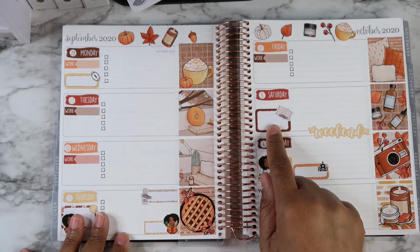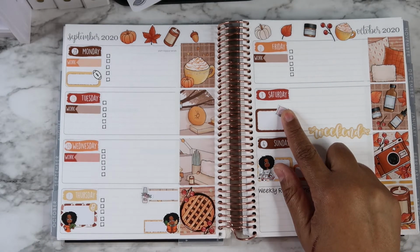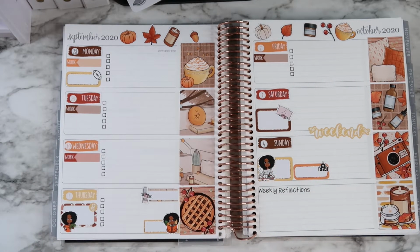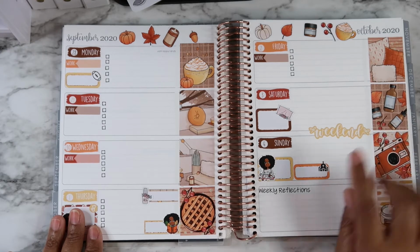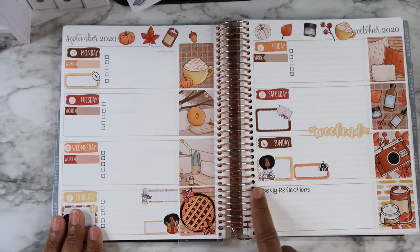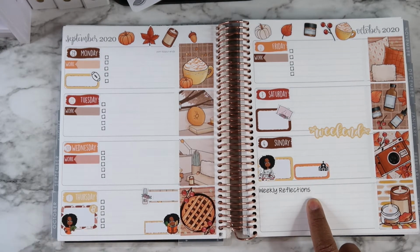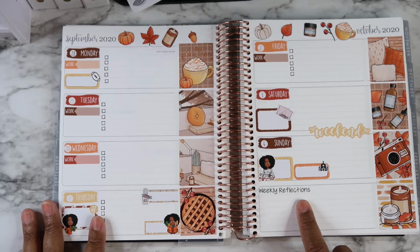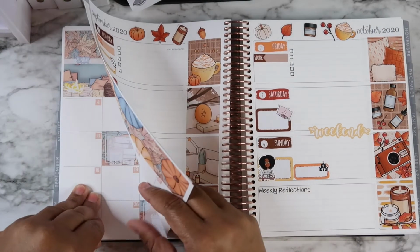Saturday, it is my intention to sleep in. I don't know. We'll see. And I really don't have anything planned for Saturday. We're just going to wing it on Saturday. And then Sunday, of course, is my planning time, and then church online. And then here's a little script sticker that I made with the Jen Plans font that just says weekly reflections. I still have to go back from last week and finish filling some things in.